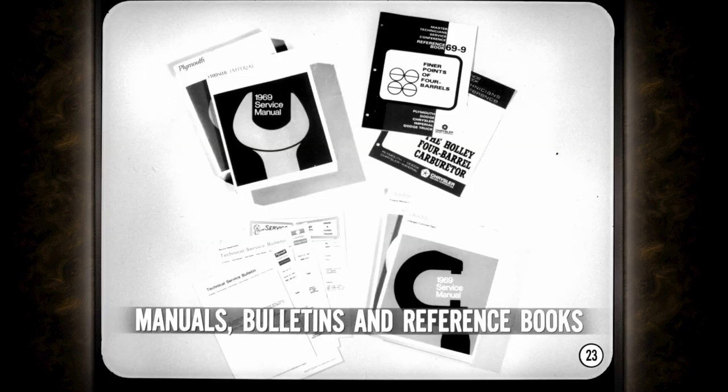Starting with the carburation, make sure that all air-fuel adjustments are precise. Check the manuals and service bulletins for the specs and procedures. You might want to refer back to Master Tech Session number 69-9. It's got all the latest dope on four-barrel carbs.